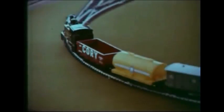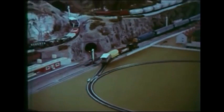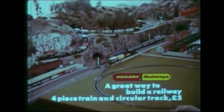You're looking at the latest great idea from Hornby. A complete train set for less than £5. It's a great way to start building a railway.